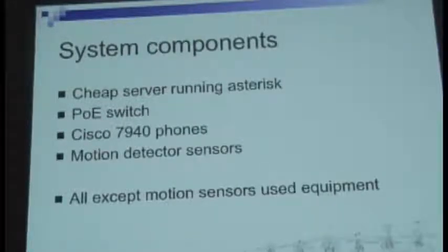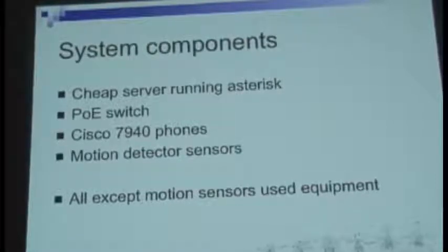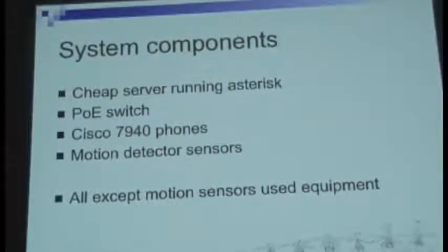So what we did to build this system: we got a cheap server running Asterisk, a PoE switch to send out power to everything, and the Cisco phones, because they're cheap, well, relatively cheap. They're really readily available and used. That was important. We don't buy new equipment. We can take them apart.